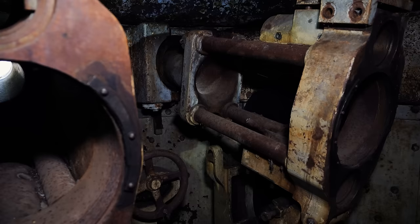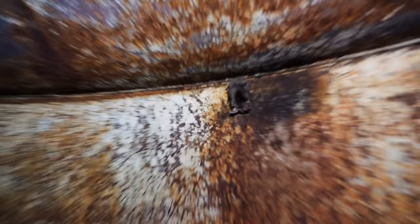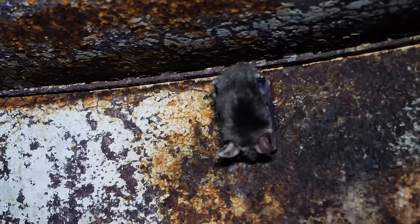But man, I can't even imagine how loud it must have been operating one of these things. These guys were probably deaf by the time they were old men. Oh, and I said that it was a three-man team. Well, it would actually be three men and the occasional bat.